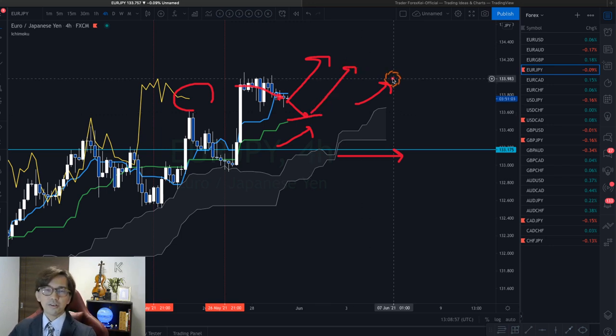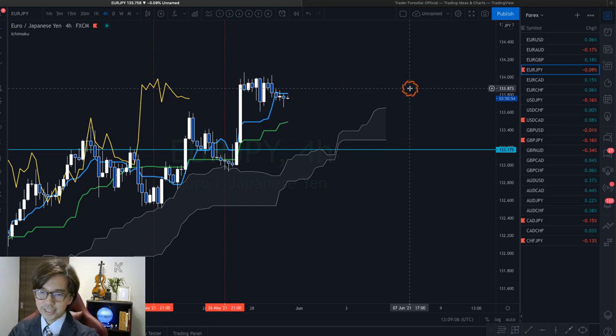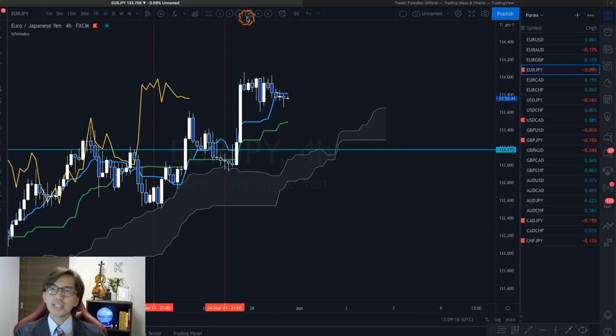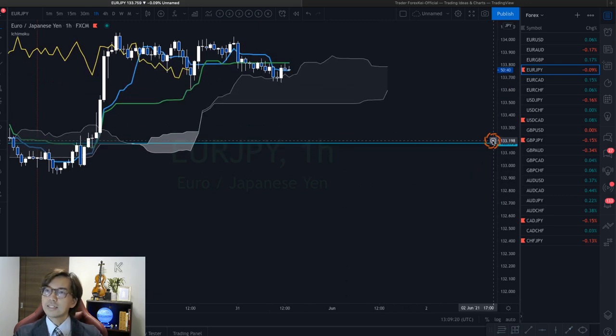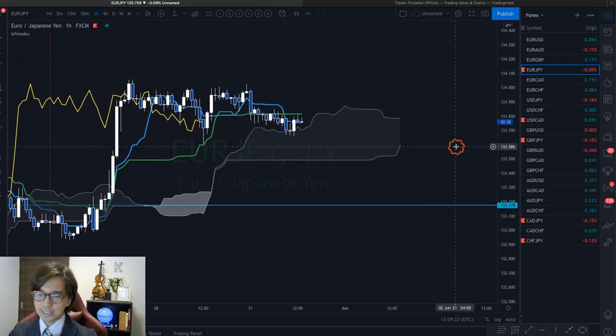So this is a scenario in the 4-hour chart time frame based on the Ichimoku confirmations. And then also I look at the 1-hour chart. So I see charts in multiple time frames of Ichimoku to confirm which one to be in the trade and which one not to be in the trade. So once again, if you look at the 1-hour chart over here, this is a clear flat market.